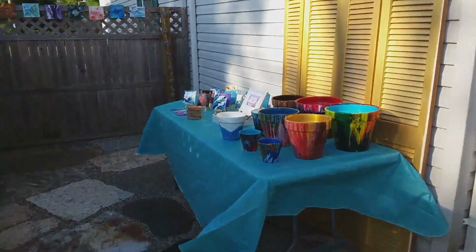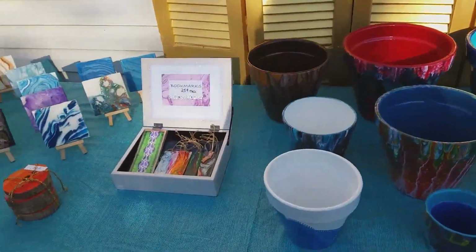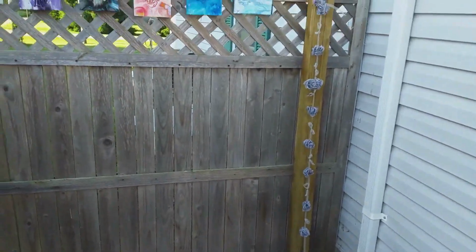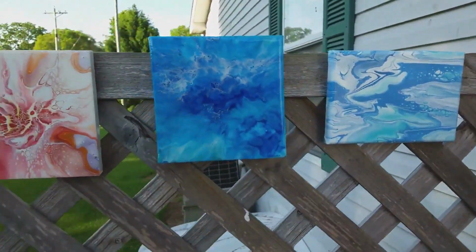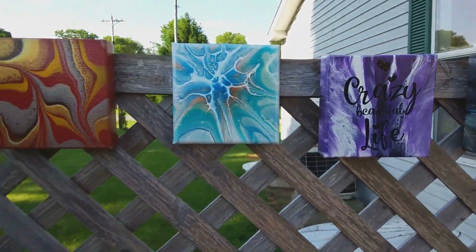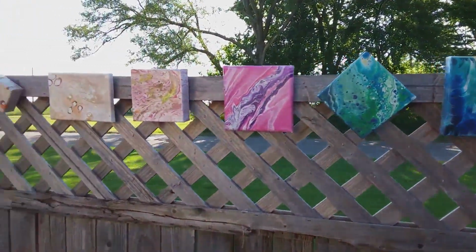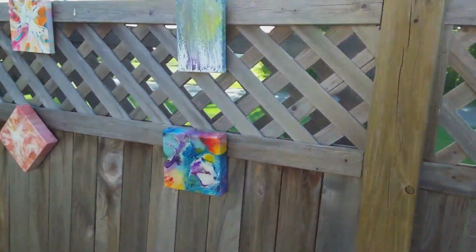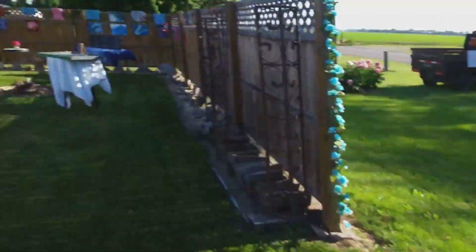So over here I have my flower pots. Some tiles covering my back room. I don't want anybody to see in there. Then I have my baby paintings up here. Alright, so when you walk in, that's the first thing that you see is those paintings there.